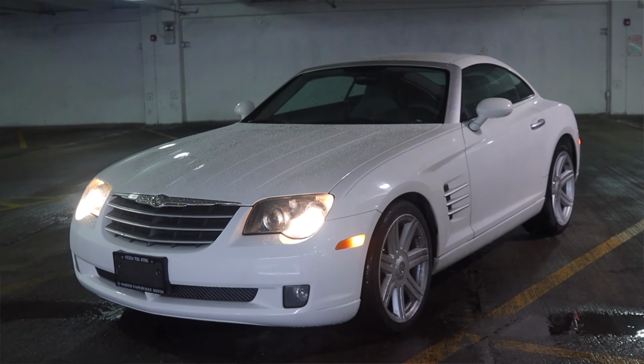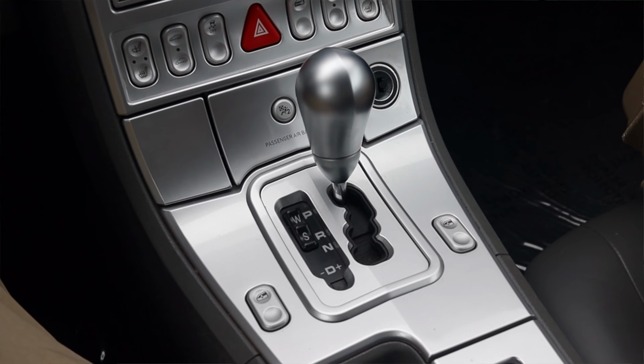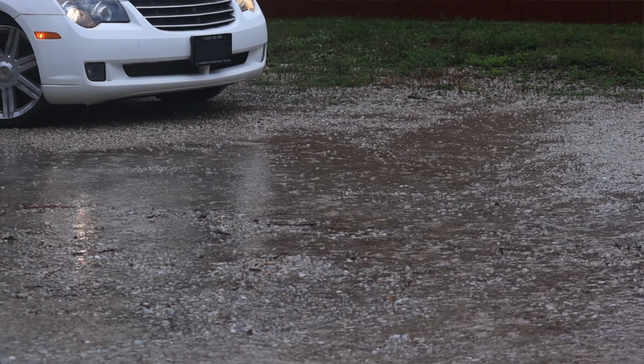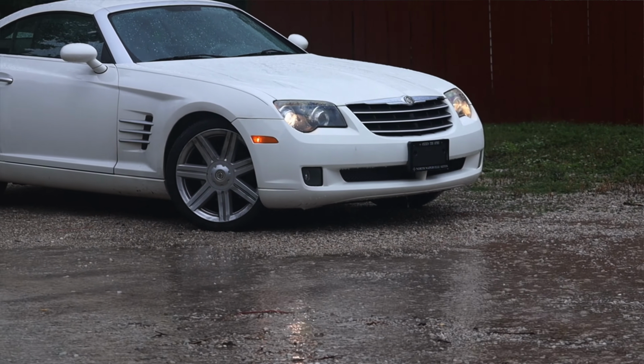Alright, what's up guys? My name is Zach and today I am driving a 2005 Chrysler Crossfire. Up front is a 3.2 liter V6 and down below is a 5-speed automatic transmission. Now I am super excited to be driving this here Crossfire because I've been trying to chase down one of these cars for a very long time and I'm finally behind the wheel.